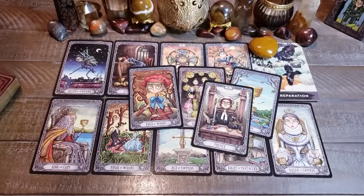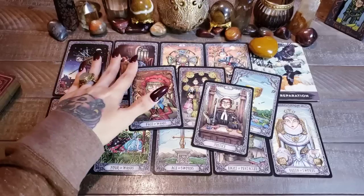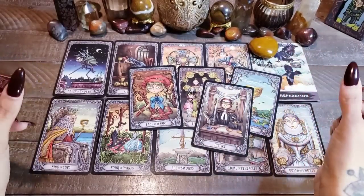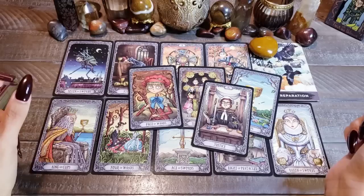Some type of balance here as well. So, you know, this makes me feel like things are happening for you in a positive way. There's positive change here away from this energy. It's like spirit's telling you, hang in there. Hang in there. It's going to get better. Things are going to improve for you.